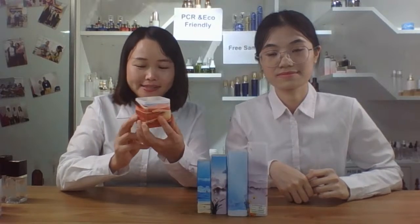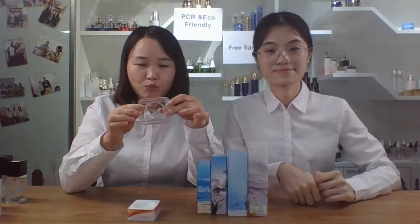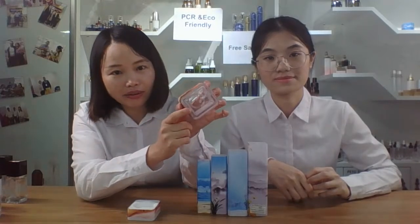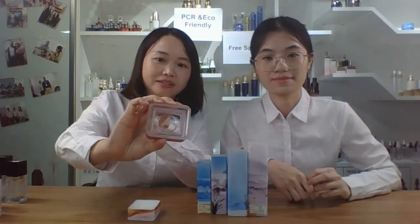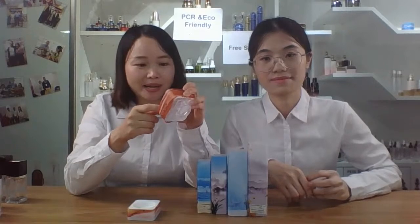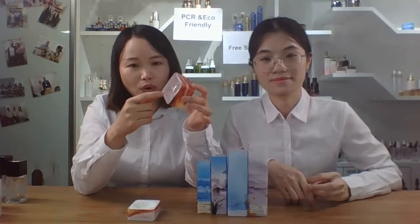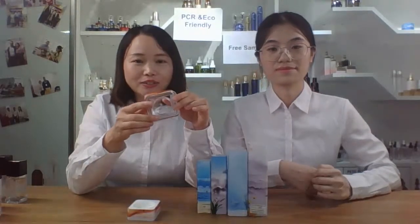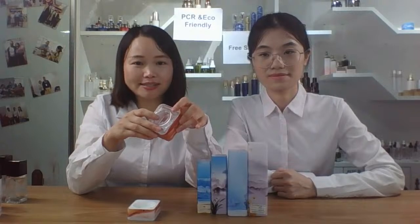It is 50 grams, and the jar is made in PETG material. The jar is a double wall, as you can see here. The outer wall is a color and the inner wall is a transparent color. If you want different colors, for example the inner wall in one color and the outer wall transparent, we can also do that for you. Any color that you like, we can customize for you. You just need to offer us the Pantone code.